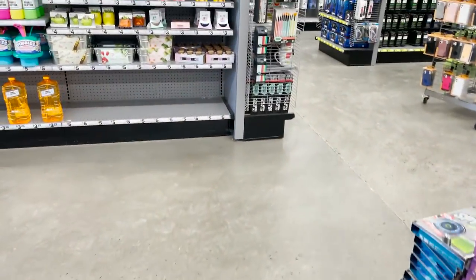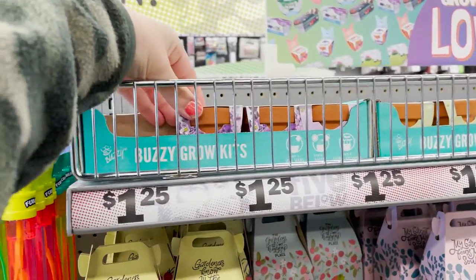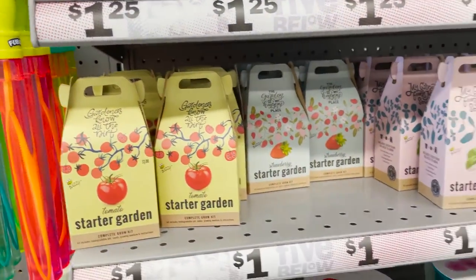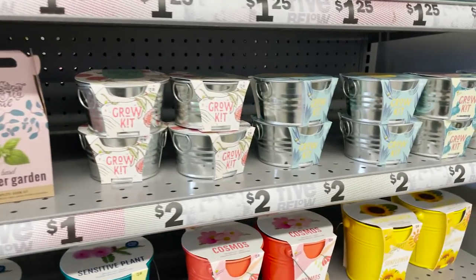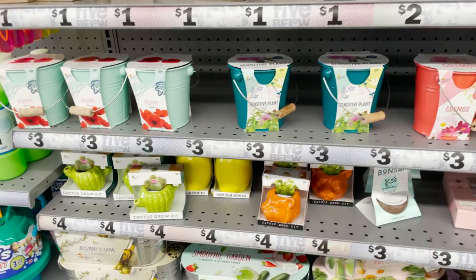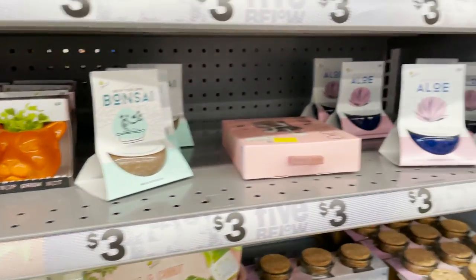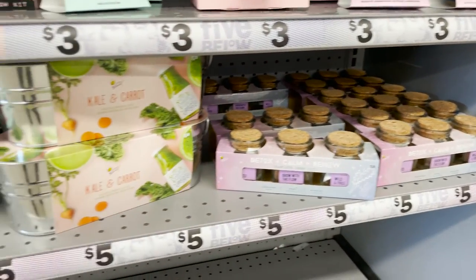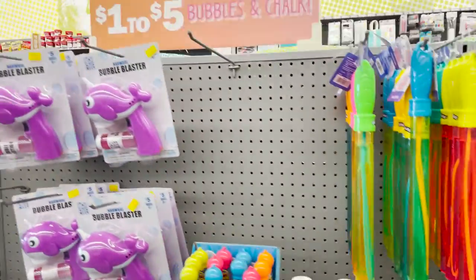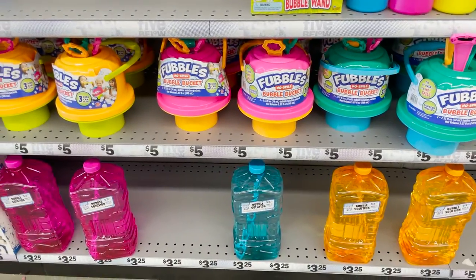Let's see over here. These are little garden starters. They're cute little plants. Those ones are $1. And we have these ones. Sunflowers. Little cactus growing kit. These are really cute. Aloe. Love it. And then the bubbles, which my kids love. The bubbles are really good.